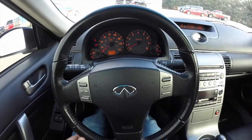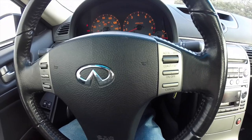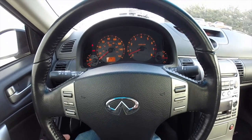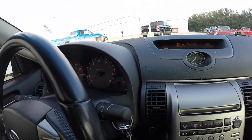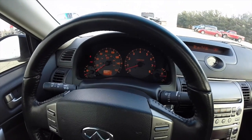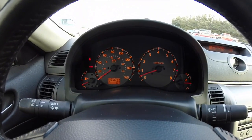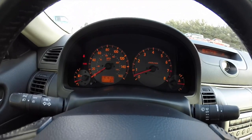Leather wrap, multifunction wheel with audio controls and cruise controls. One of the nice features about this is that when you tilt the steering column, the instrument binnacle actually moves along with it to keep everything in your line of sight. This vehicle currently has 57,617 miles on it.